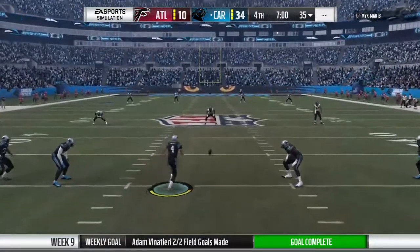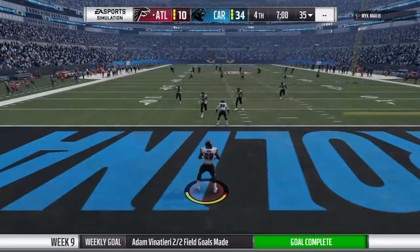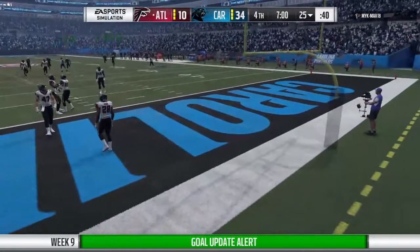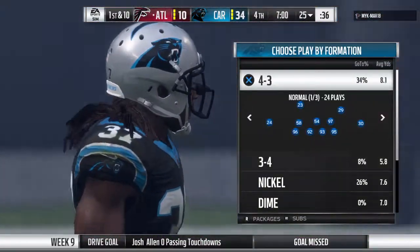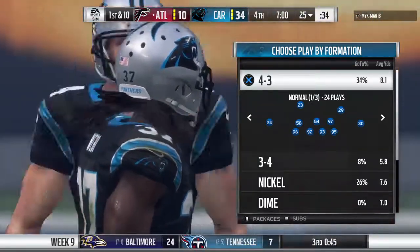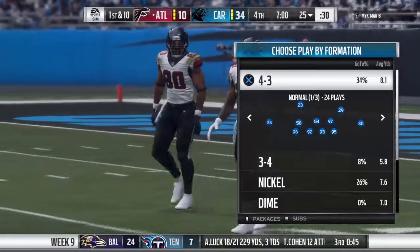Vinatieri out there to kick this one away. And that'll carry over the back line of the end zone for a touchback. Here comes the Falcon offense now as they get set to take over here. And last time wasn't pretty. One play and an interception. We'll see if they can do better.